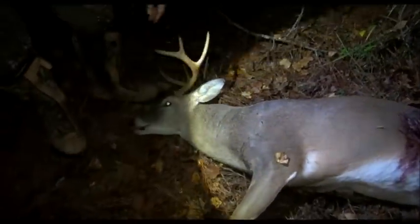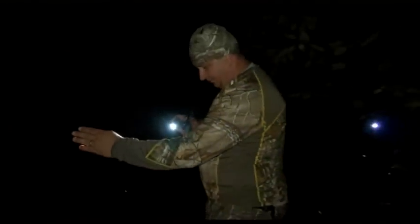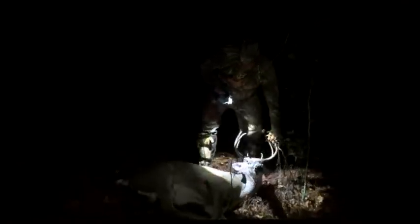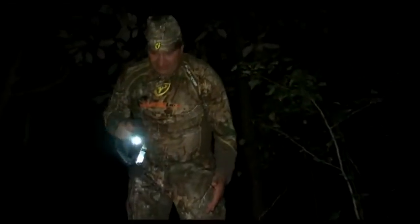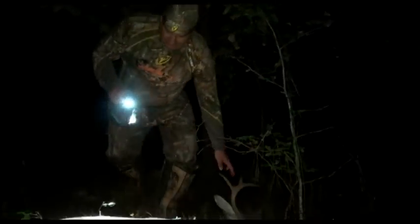My goodness. I tell you, I had to hit him way back, but he was quartered. He was quartered about like that. That's where that thing came out. Oh yeah, look at that. Came out right under that front shoulder. Perfect shot. My goodness, look at the body on that thing.